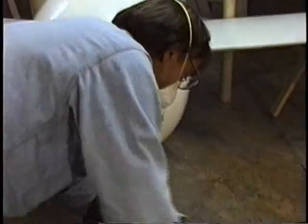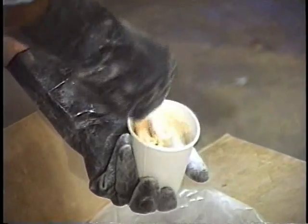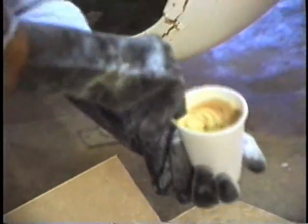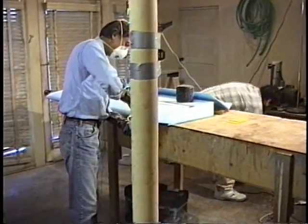Let me put that up there while I put this on. I think I'm going to mix this right over here, Brent. Okay, that looks about right. Max, if you'll go ahead and get rid of this stuff here and straighten this up so we're ready to go.